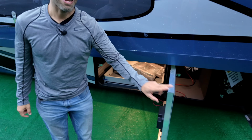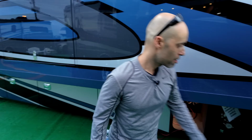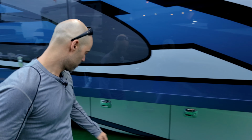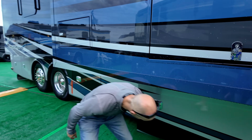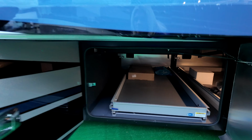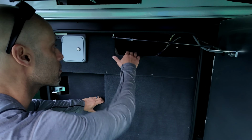I want you to listen to this and how easy these close. Tiffin's known for this. It's done. It's solid, guys. You hear the sound, it's beefy. Real difference when you start getting to the higher end production motorhomes. Here's your next storage bay. Over here, this is really gonna be where your tanks are, but they do give you a little bit of space up top.